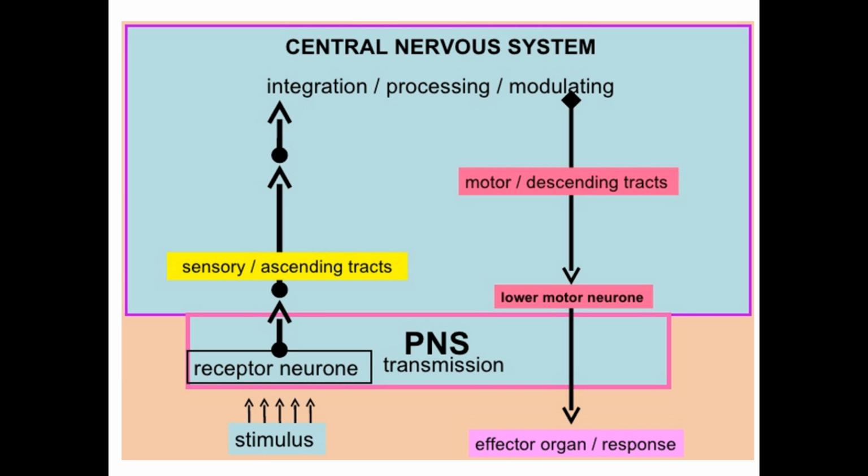Now you know the structure of the spinal cord, and let's look at how our central nervous system works together with our peripheral nervous system. To feel something or see something or hear something, we need a stimulus. That would be an image for our vision, or sound for our hearing, and for our skin receptors it would be touch or pressure, vibration, or temperature change. Let's imagine the stimulus would be hot temperature.